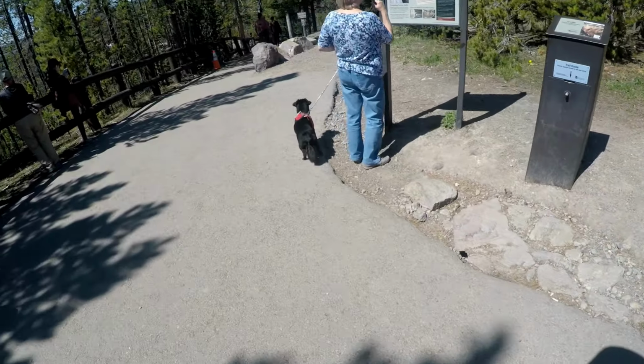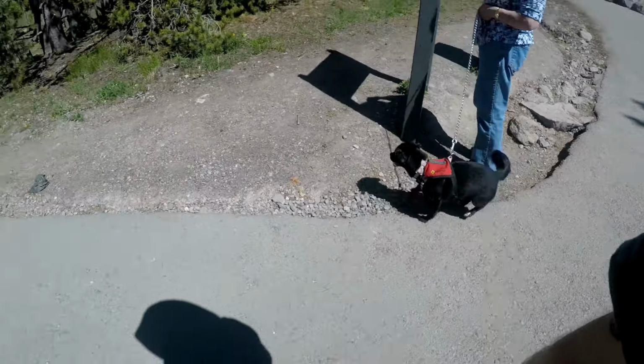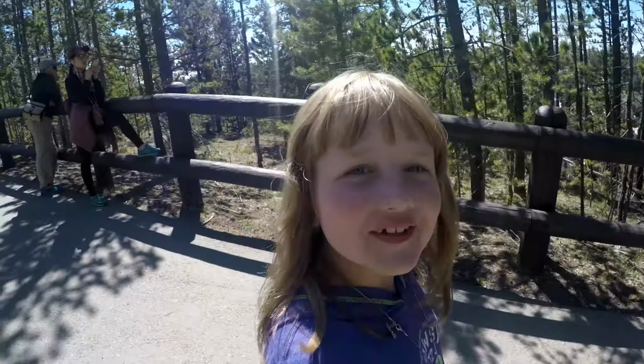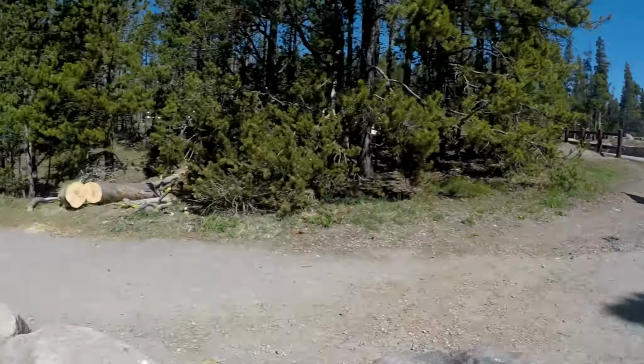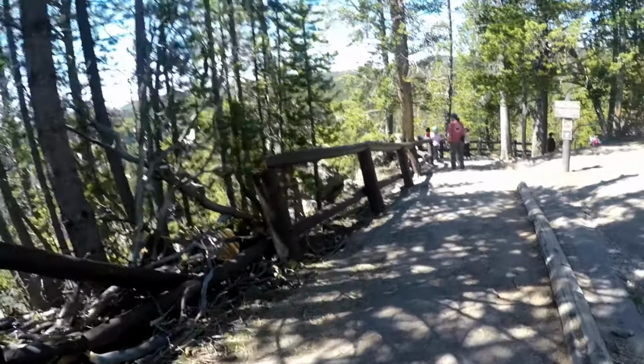Always amazing the interesting wildlife you see here. That's just a dog. What? I don't think so. Oh, I think that's a raccoon. It's not a raccoon yet.